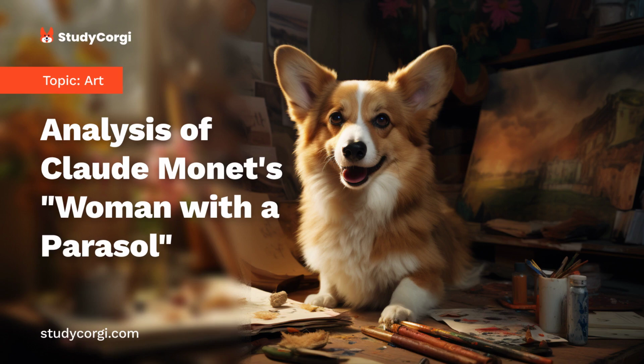Claude Monet, Woman with a Parasol analysis. Woman with a Parasol, its second name is The Stroll, is painted in oil on canvas. According to the National Gallery, its actual size is 100 by 81 centimeters, and 119.4 by 99.7 centimeters with frame.